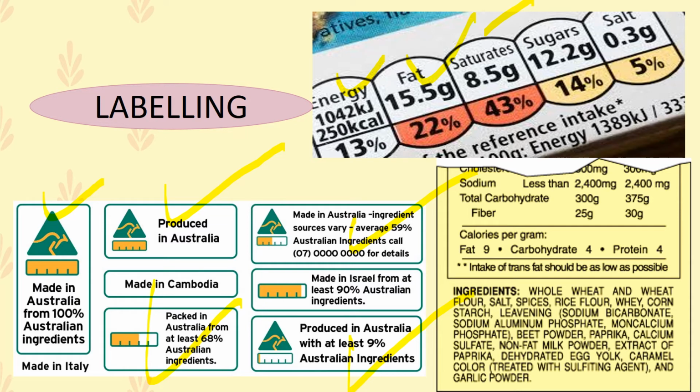Do you remember the 1-800 number that every company has? The customer service number goes to the customer call center, and then you can lodge a complaint or tell them whatever you feel like telling about the product. So that exactly is what labeling is.